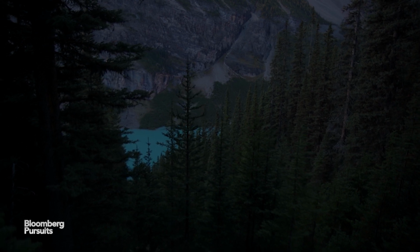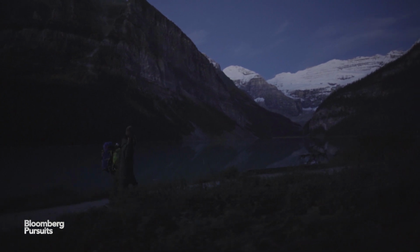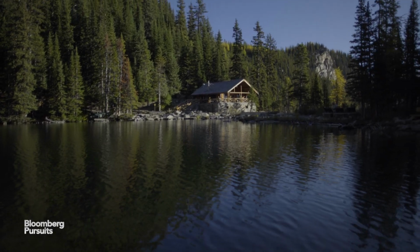You should begin this day trip through the Canadian Rockies with a pre-sunrise hike to the historic Lake Agnes Tea House. Start along the shores of Lake Louise in Banff National Park with Magda Adaz, a local hiking guide. We are going to Lake Agnes itself, where the tea house sits.